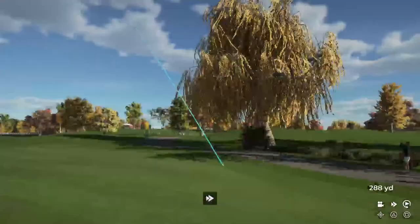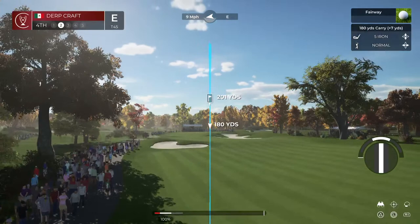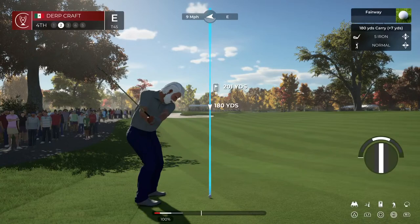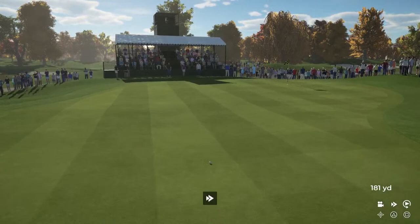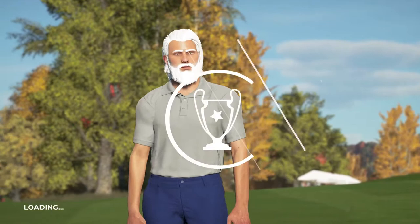Nicely done. From about 200 yards out. Wind's blowing right to left here, and they're going to go ahead and ride the one in here. Well, this person displays the power game in pure fashion there. Always like the aggressive play, going for it in two and get rewarded for it.